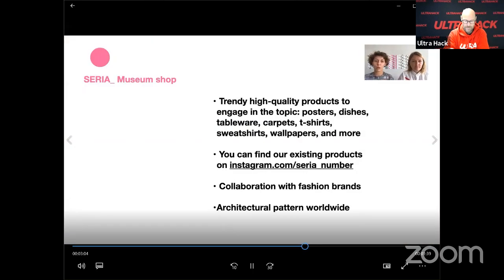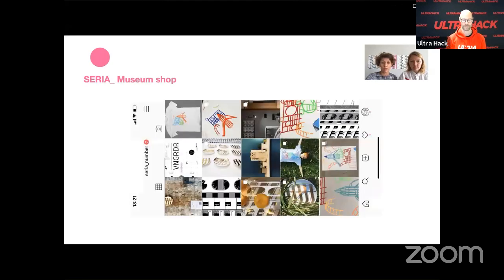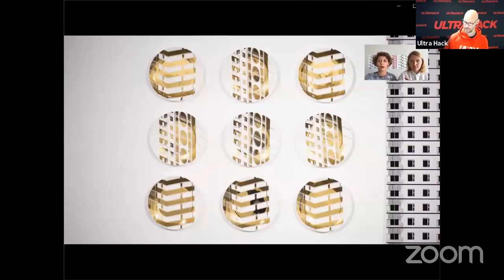So another aspect of our work is the Syria Panelka museum shop. We are doing, and we will continue to do, some trendy, high quality products to engage the topic: posters, tableware, carpets, t-shirts, wallpapers, and so on. We were planning to collaborate with fashion brands and architects to create architectural patterns out of buildings all over the world. So this is our Instagram shop. This is for future ideas for collaboration with fashion brands. It's part of our exhibition about Ukrainian identity.